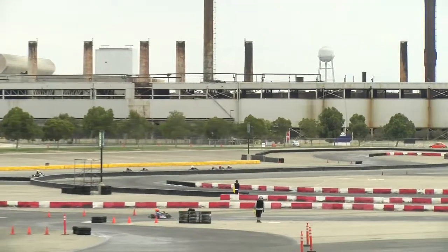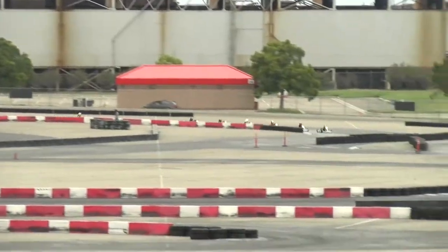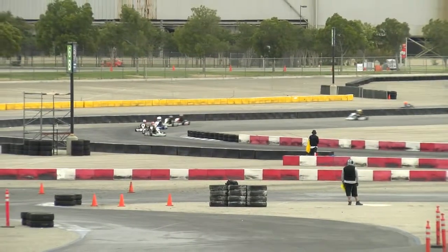18 laps for the main events, main heats. Just getting started. This is race group number 2. PRD Senior Pilot, PRD Senior, and PRD Masters will be our next group.